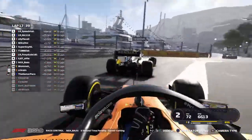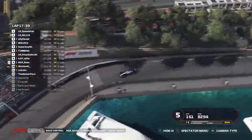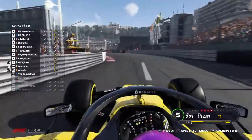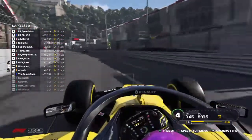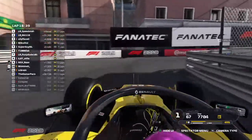And Bass cutting the chicane right there, as you can see, and gaining a massive advantage. Now he's picked up a penalty, of course, but really, he should have to drop back and cede a position. So he's gained a lot of ground as a result of that.